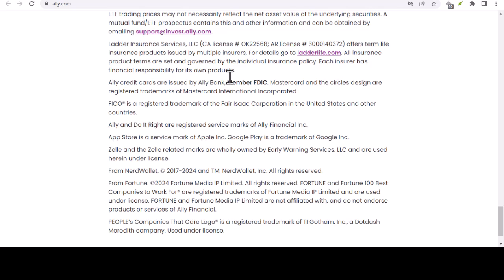Direct deposit, the set it and forget it approach. Feeling like a busy bee? Direct deposit is your BFF. Here's the beauty of it.